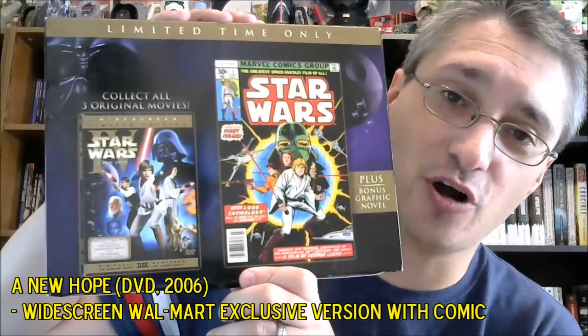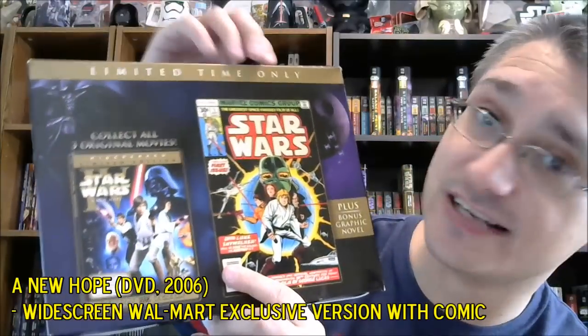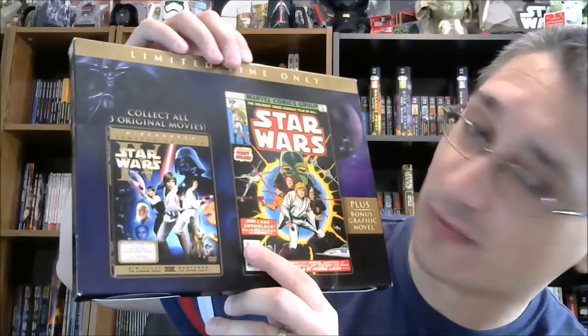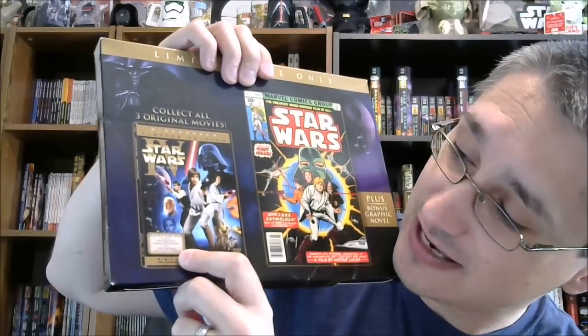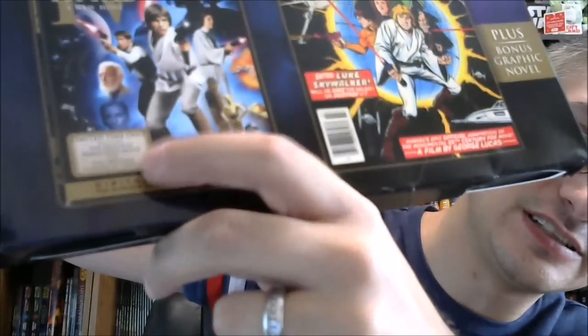We have A New Hope here. Limited time only. Collect all 3 original movies. The cover here is the original, plus a little sticker-looking thing here says, limited time only, includes the digitally remastered movie plus original theatrical version. That is a sticker that's on the shrink wrap of the releases, not actually a sticker that's on the case. That's why it's not showing on the ones that I showed you before.